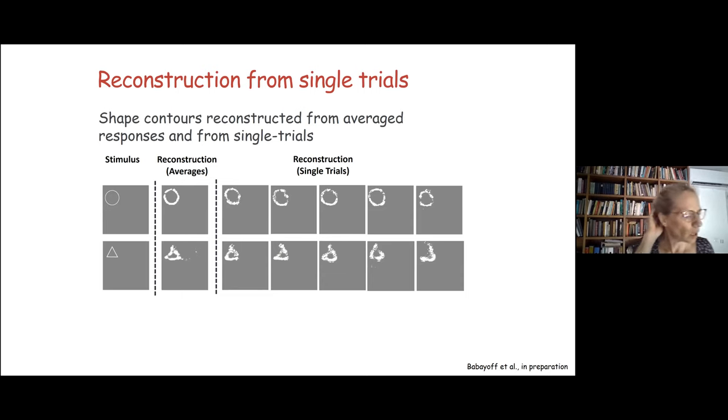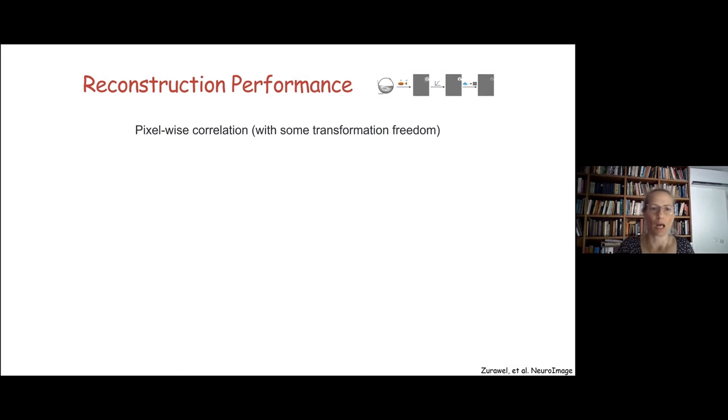Now we were wondering whether we can actually reconstruct these images also from single trials and not only from data that was averaged across single trials. So over here, you can see again an example of the stimuli that were presented to the animal. This is the reconstruction from an average across trials in a single session. And these are the individual single trials. So we can see here a large variability. In some cases, the reconstruction is really good. In some cases, you can see that there are missing parts of the shape. And this has to do with the variability that we see at the single trial level.